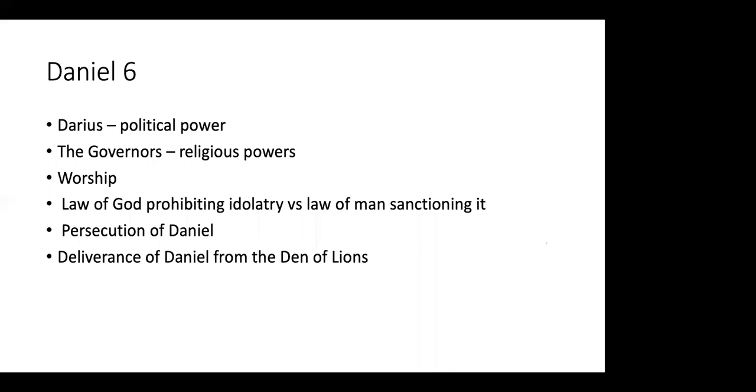Right now, every decision you make day-to-day is telling where you shall put your allegiance when religious and political powers shall unite to enact laws against the law of God and force the whole world to worship and adhere to those laws that are contrary to the law of God.